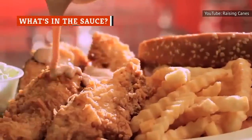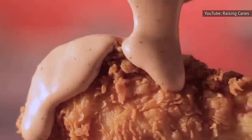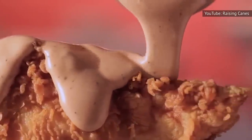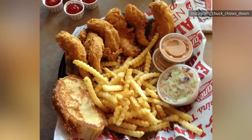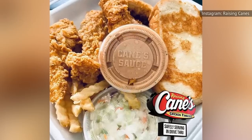Raising Cane's scored another award at Thrillist's inaugural fast food ranking event. The creamy, coral-colored Cane's sauce took home the bronze in the Best Dipping Sauce category. What's in the sauce? Sorry, man, can't tell you that. It's our secret. So, what exactly is in Cane's sauce?